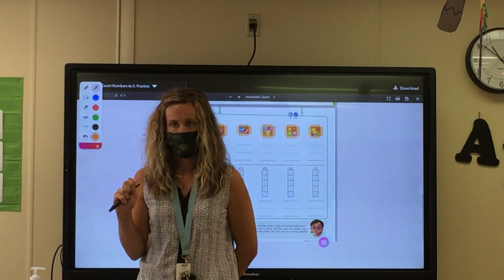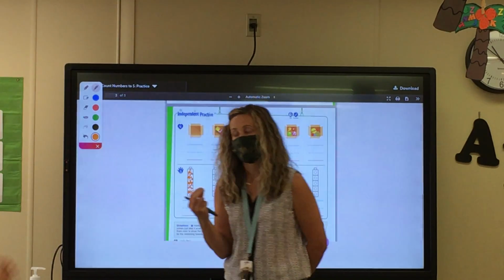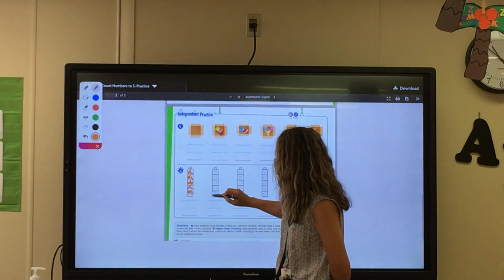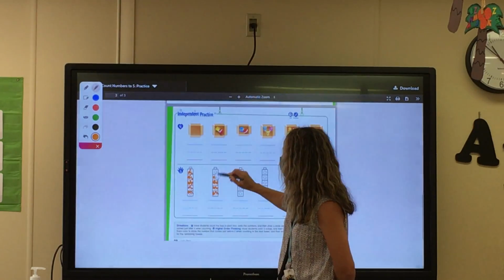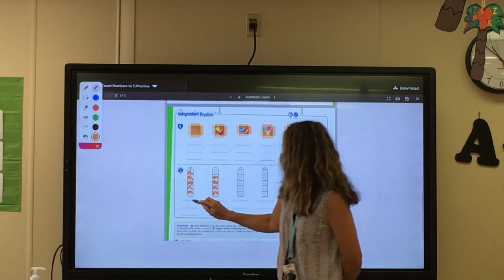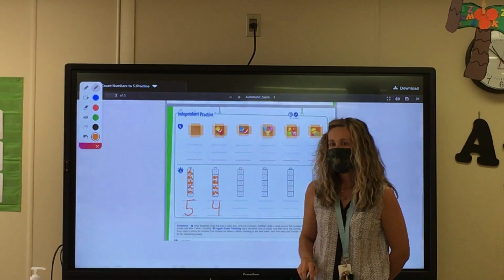But guess what? Now we're going to take one cube away. What number comes right before 5, Evelyn? 4. So the next one now, you're going to color one less. So instead of 5, you're going to take one away and write that next number. Got it? So we started with 5. Then you're going to go to 4. Do you see the pattern?